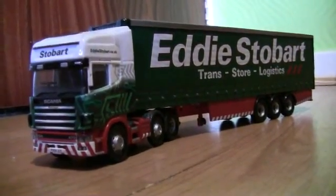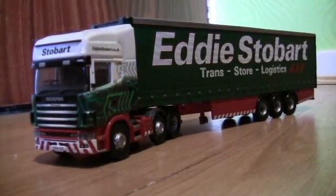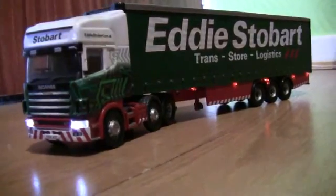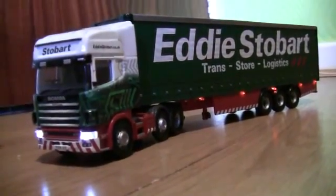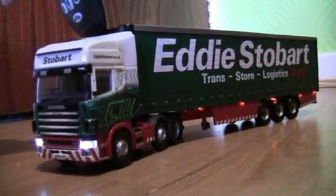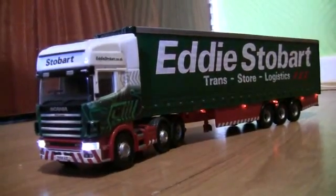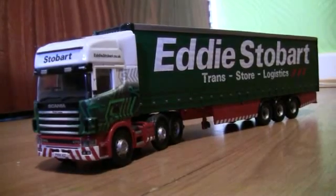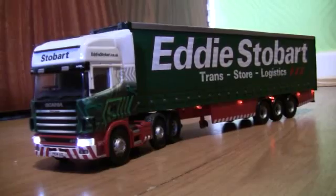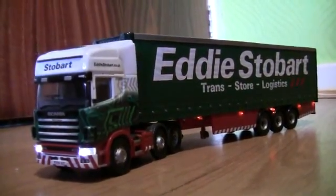So as you can see, I just caught the engine there. As you can see, I'm aiming the remote at the receiver, which is just down there. While I'm pressing the lights, they go off when I aim the receiver at the trailer, and they also come on again. The ignition doesn't stay on very long, so we'll start that up again.